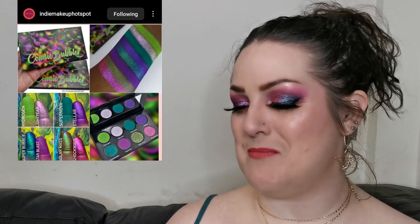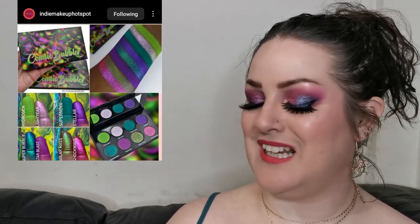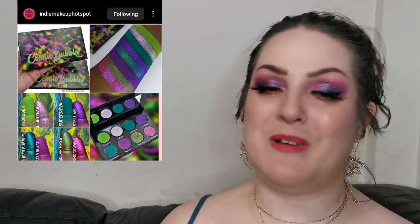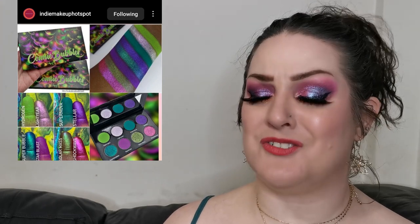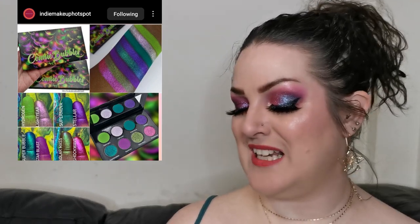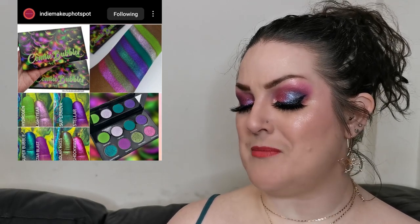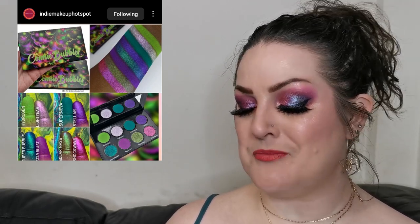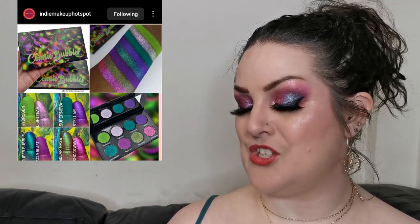And then I actually have now the full reveal of the Cosmic Bubbles palette from MBA Cosmetics. I am in love. Totally and utterly in love. I have two palettes from them, Cult of Luna and Chilling with My Nomies. I adore them. They're amazing quality. And oh, this just looks amazing. So there are three mattes, one shimmer, and four duochromes. Retails for $32. It says release soon.